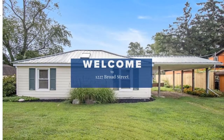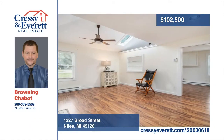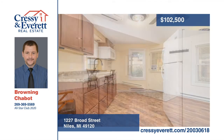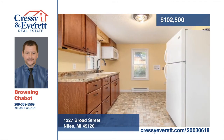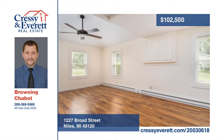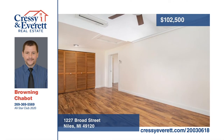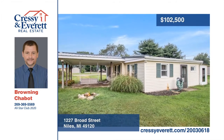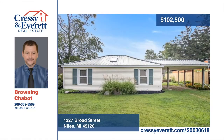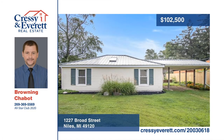Welcome to this adorable large bedroom cottage with deeded access to Barren Lake. This one-bedroom house has been well taken care of, and it shows. Features include new metal roof installed in spring of this year and very efficient HVAC system. The 100 by 100 double lot offers two storage barns and an attached carport. Located only 20 minutes to Notre Dame University, this property could be an Airbnb opportunity. Same owner for the last 28 years. Call Browning Chabot to schedule your private showing.